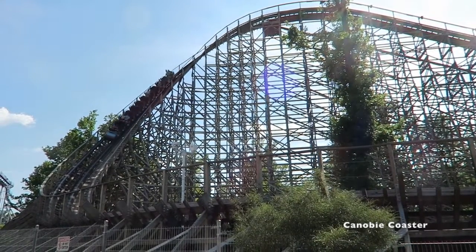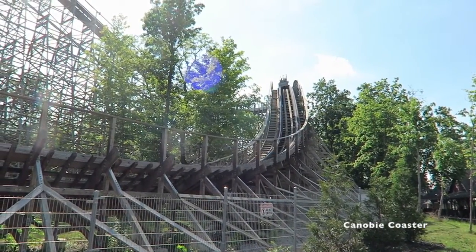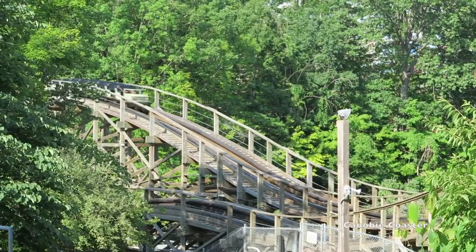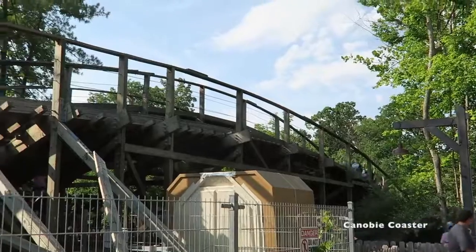So where do I rank the two coasters in my list of favorites? Well, following my visit to Kings Island and Cedar Point over the summer, I walked away very impressed with Mystic Timbers. Impressed enough to rank it as my current favorite wooden coaster that I've experienced, and my 4th overall favorite, right behind Millennium Force and just ahead of the Beast.